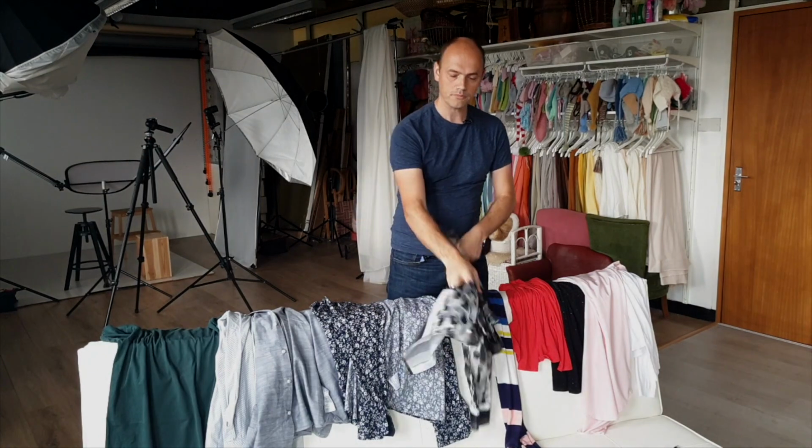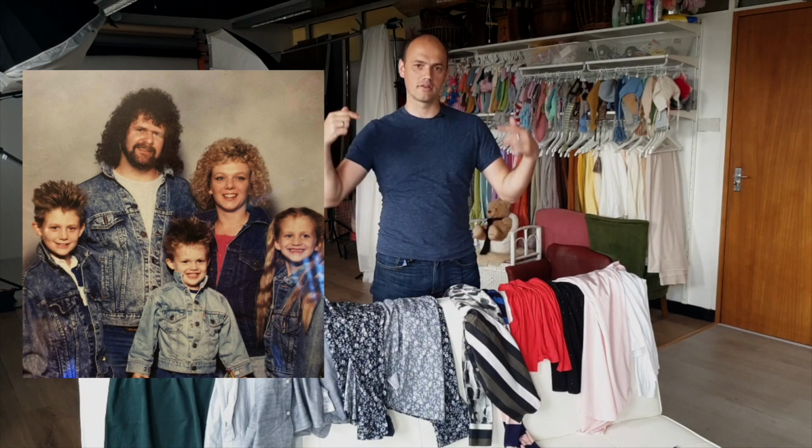Second thing, you need to remember that clothes get outdated with time. You've probably seen some funny family pictures where the family is sitting in front of a curtain, and the curtain is exactly the same flowery pattern as mom's clothes. So I definitely recommend you think about that as well.